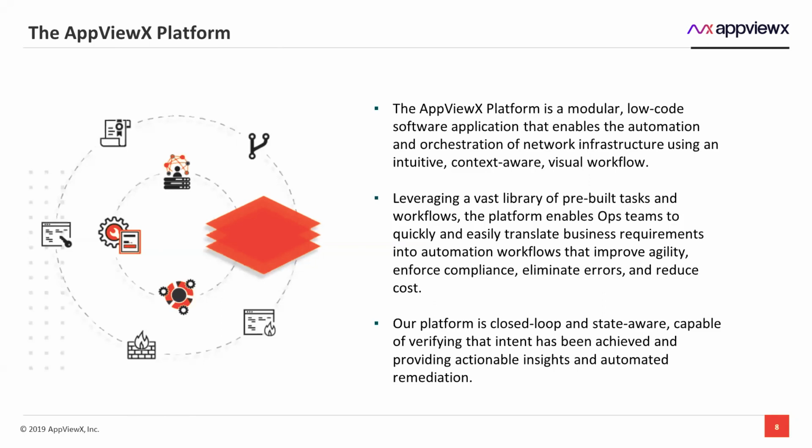And lastly, the platform is closed loop and state aware. Now what that means is it goes beyond the concept of just configuration management. When it comes to the configuration management aspect, that's analyzing the configuration parameters of a particular appliance or infrastructure and simply saying, I have a template, does it match? And if not, go ahead and apply my template. Well, that doesn't really speak to the effectiveness or performance of the service. It just means that a template has been applied, not necessarily that it's working, that it's functioning as desired, or that it works within the overall design model or performance model of the application's needs.